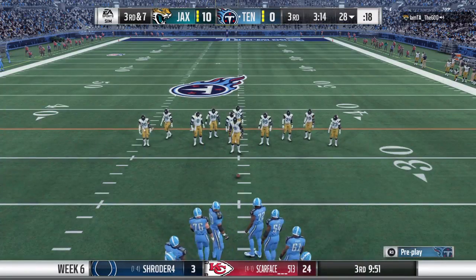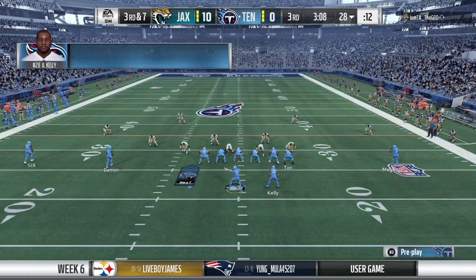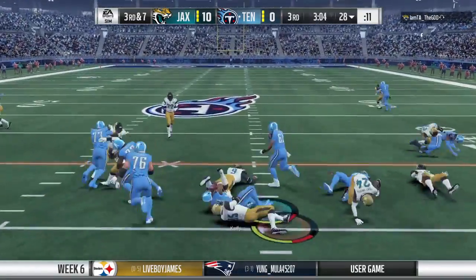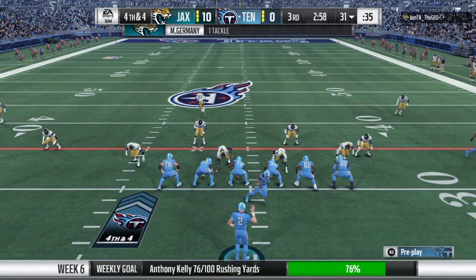The Titans on third down. They've converted 4 times out of 6. Not bad. This is 3rd and 7. They'll run it now out of the gun. And they'll take him down at the 31-yard line. Call it a gain of 4, and it'll bring up 4th down.